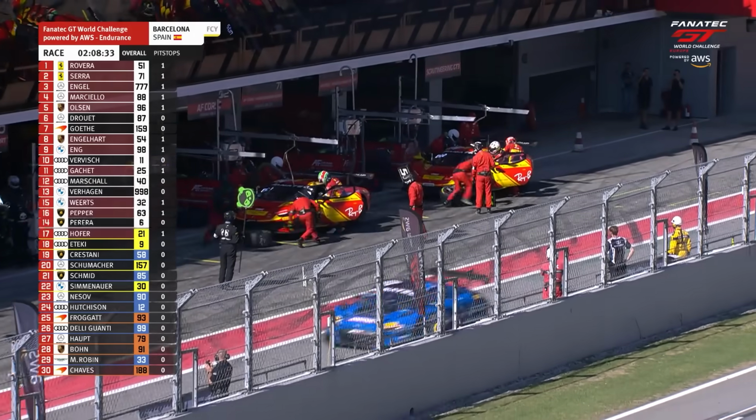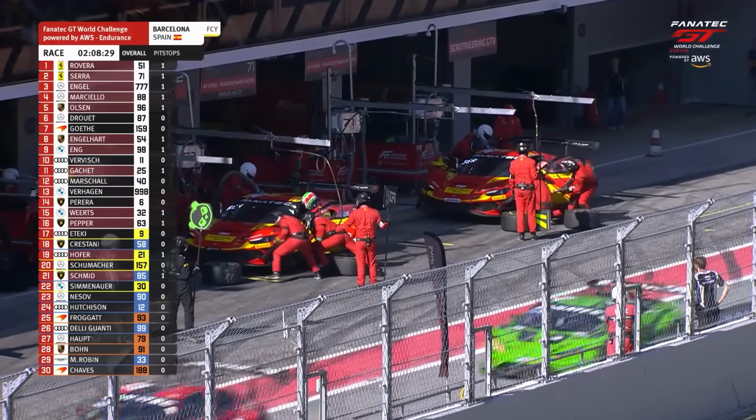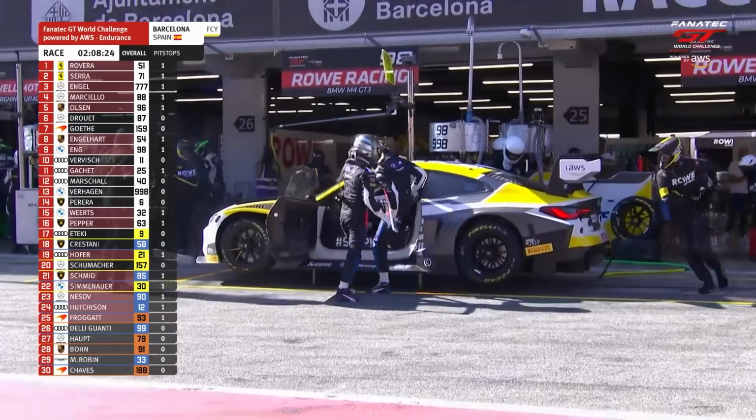Both Ferraris in. Double stacking is never the easiest thing, but they're two independent operations. So which of the two Ferraris there is Philippe Eng getting out of the car?